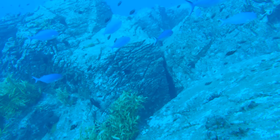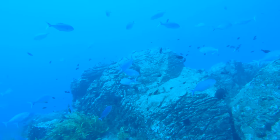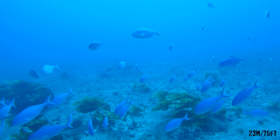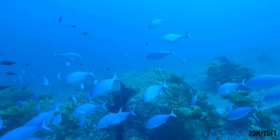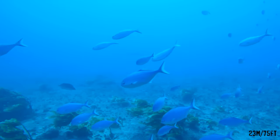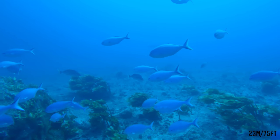Jutted out off the edge. It's a good spot that's going to catch the current, and in turn, all the fish are going to hang around it. Really nice. You've got big blue moki drifting out off the sand to inspect me. A nice kingfish in the background.